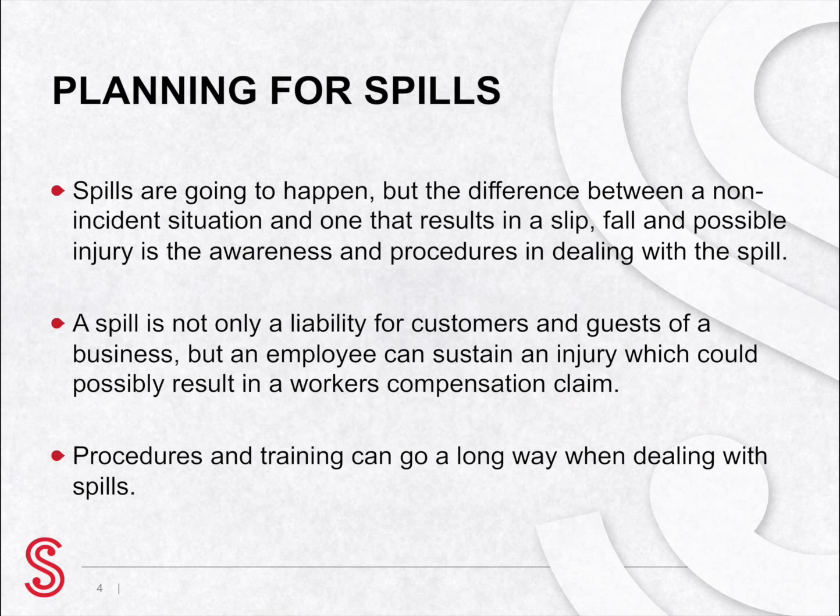A quick and orderly response to a spill reduces the risk of an injury occurring, is a demonstration of your staff's professionalism, and shows you are responsive to the need to maintain a safe place. The best way to have a quick and orderly response is to develop a spill cleanup procedure with assigned responsibility for the cleanup. This spill cleanup plan would be another element of your overall workplace safety program.